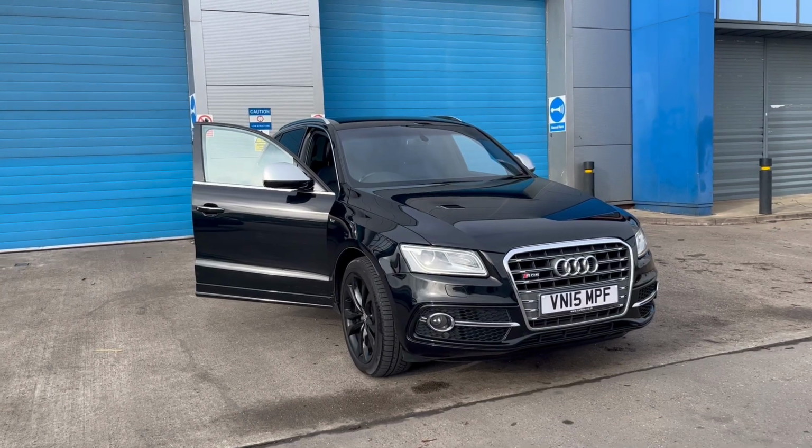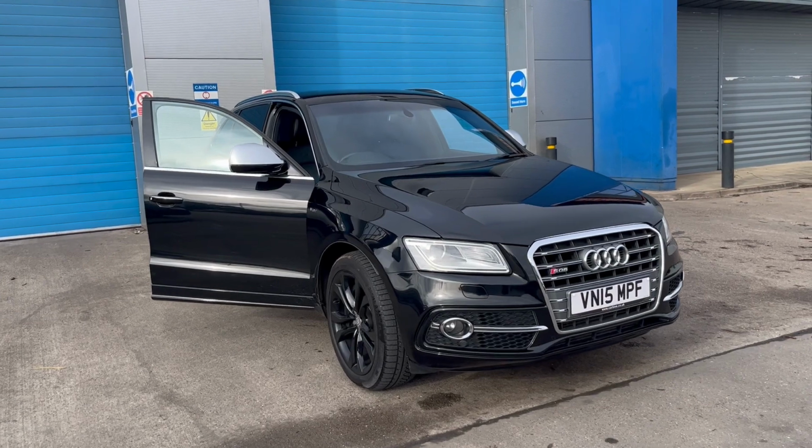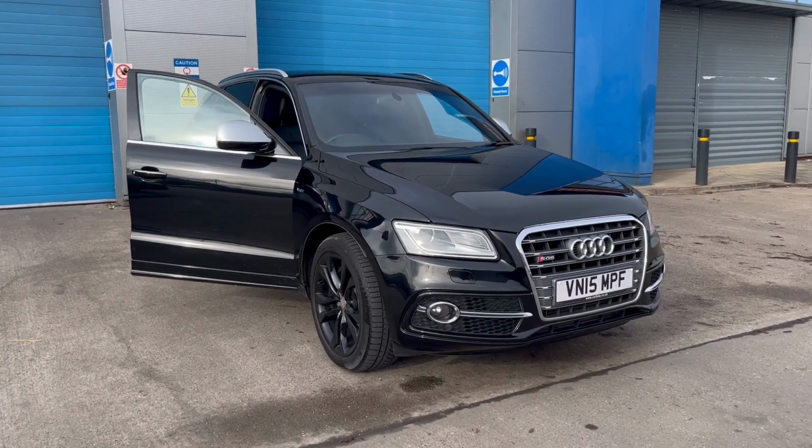Welcome to DJ's Prestige Sports, where we've just acquired this really rare SQ5. It's a 3 litre bi-turbo diesel, absolutely stunning condition.